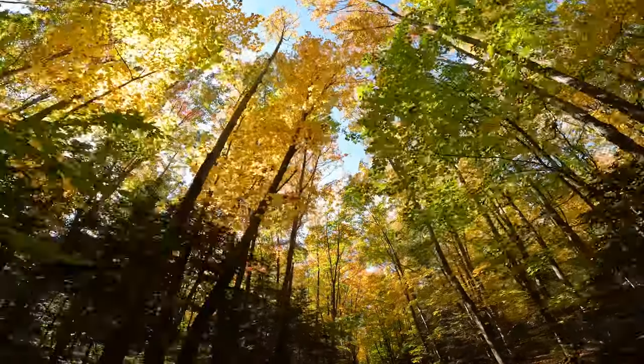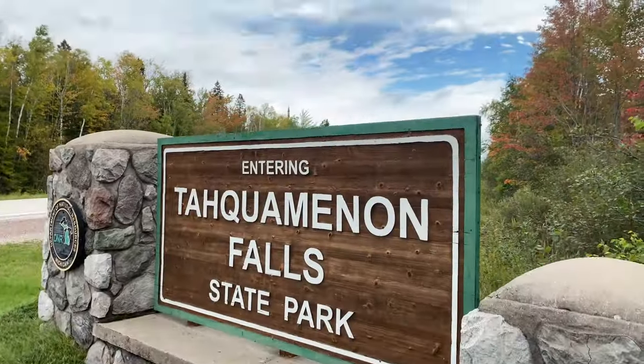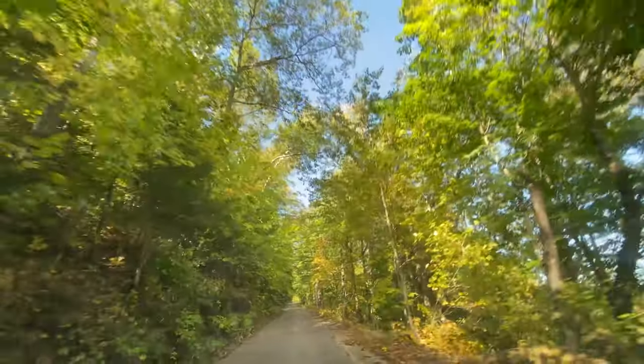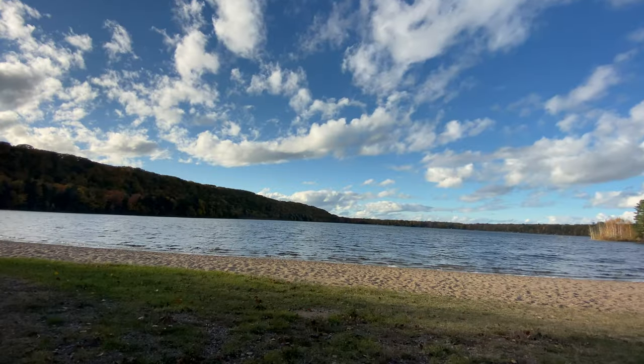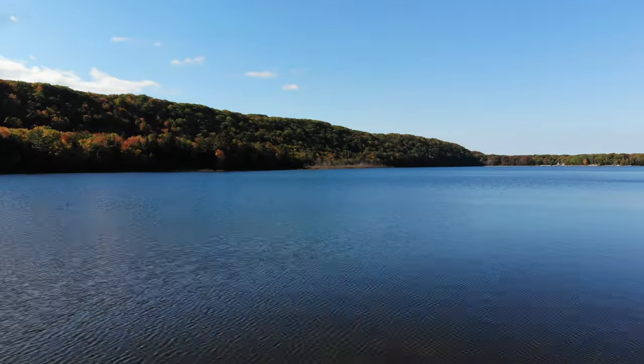Now, the rest of my suggestion is part of a day trip that ultimately ends at Tahquamenon Falls. And yes, it's fine to drive straight there, but let me show off a few stops that I enjoy doing along the way. Monocle Lake will forever hold a special place in my heart, and I've spent so many days on this lake.